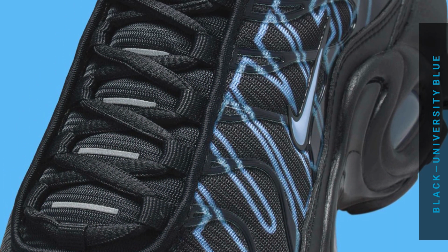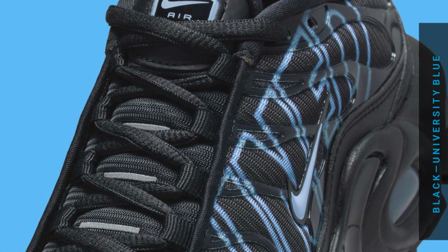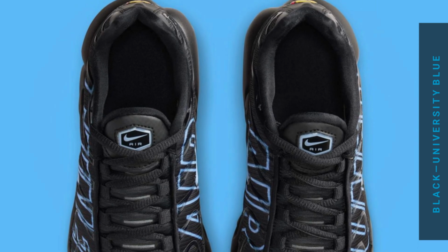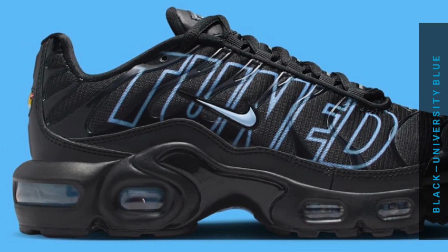Spotlighting the cushioning system of the Air Max Plus for fall 2025. After previewing a men's edition with bold Tuned Air branding, two upcoming grade school styles have surfaced, showcasing the same standout design.